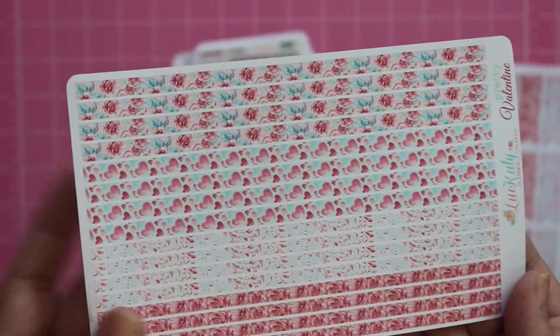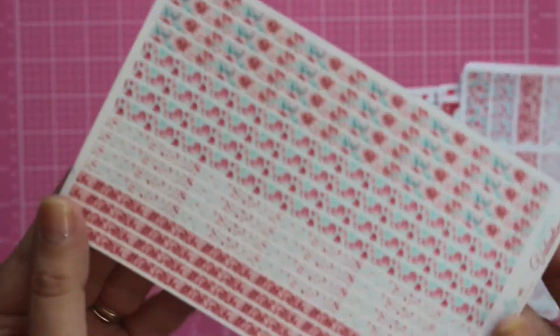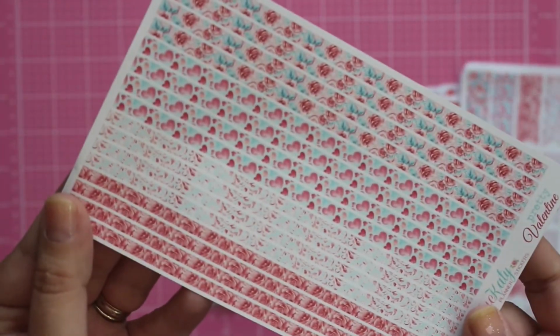And these are recent. She hasn't had these for a very long time, I don't think. And she has them for all of her kits. So they coordinate, which is nice as well.